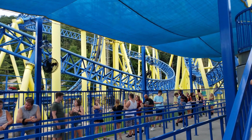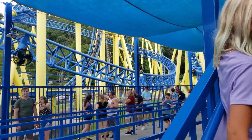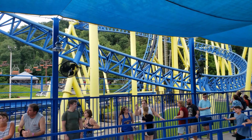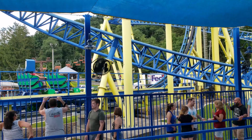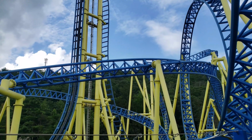All right, so earlier I said this is a Gerstlauer. Blake has corrected me. It is a manufacturer I hadn't heard of, but it looks exactly like a Gerstlauer. So I don't know, maybe somebody in the comments can tell me exactly what's the difference between this and the Gerstlauers.